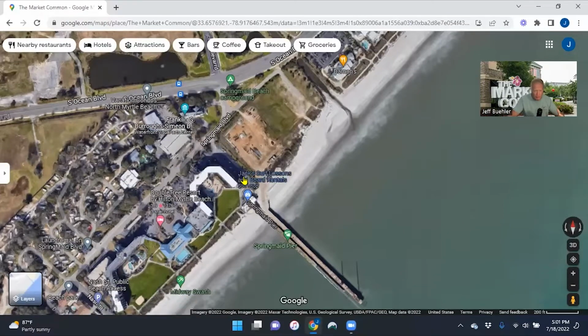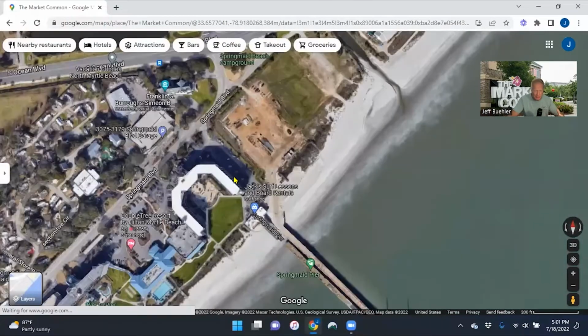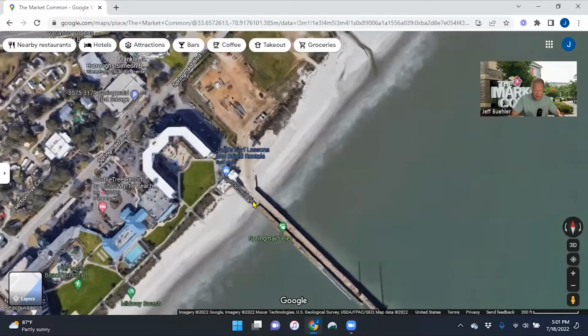You do have parking right through here. This is public parking to access Springmaid Pier. But again, with this new resort and all those other resorts, this pier is going to become extremely busy when you're wanting to come and enjoy time at the beach.